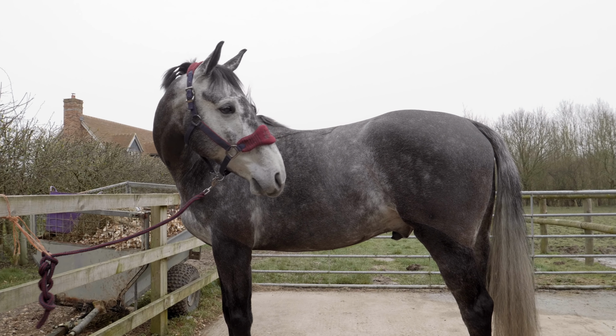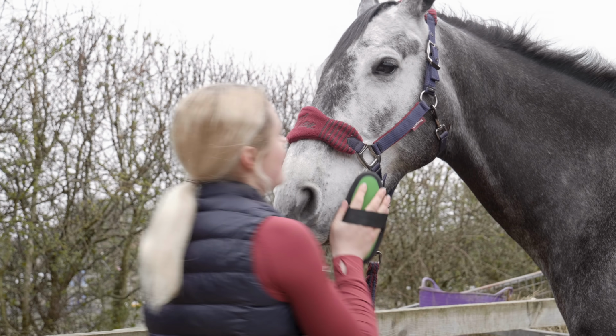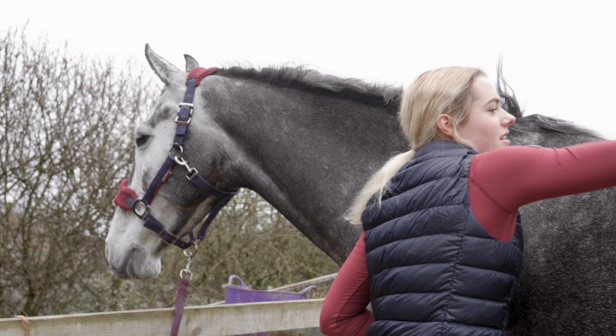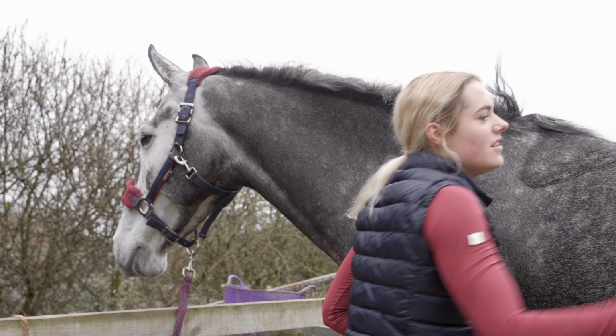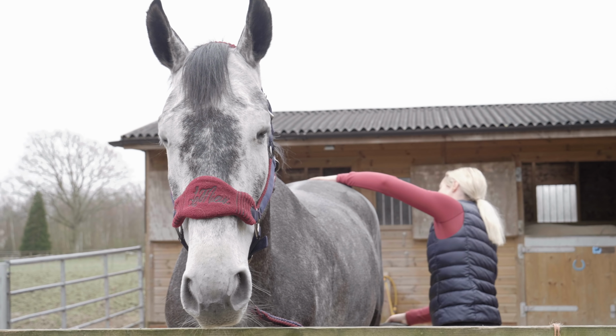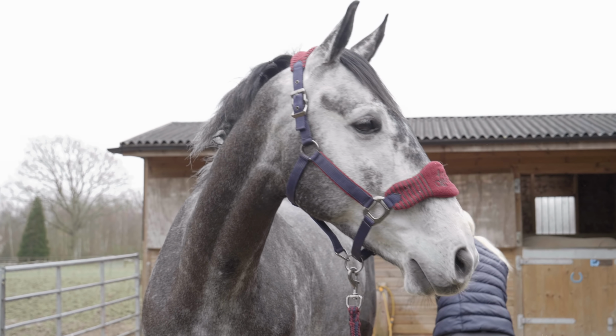So then it's on to grooming, and I'm using this really soft brush, and oh my goodness, he loved it. He loves the attention, he loves the kisses and the cuddles. He is honestly the most affectionate horse I have ever met, and it just puts a smile on my face because he's got such a happy and sweet personality, and it just makes my heart melt.